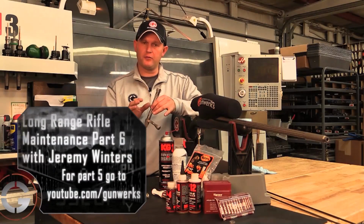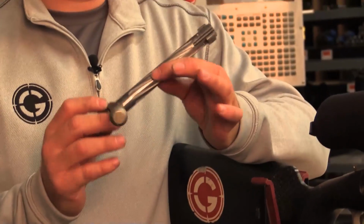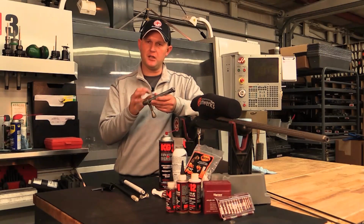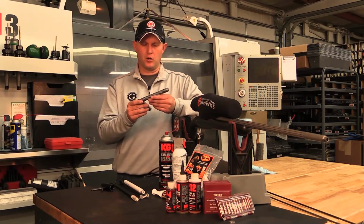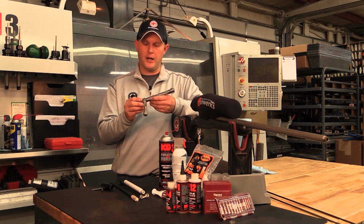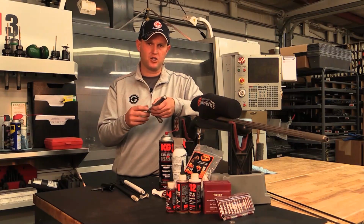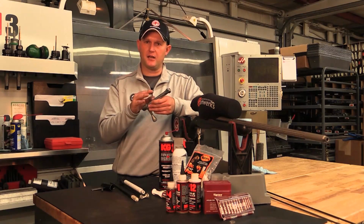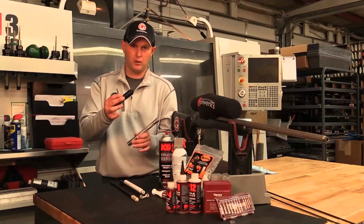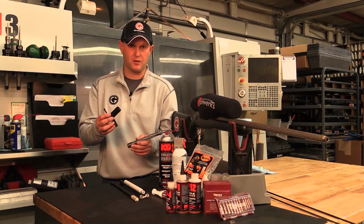Okay, the next part of cleaning your rifle is actually a part that's overlooked quite a bit, and that's cleaning of your bolt. Now, not just the outside of it, spraying it off, but actually the internal mechanisms on this bolt. So we're going to show you a couple different ways to disassemble this bolt, so that you can clean it properly after a grueling hunt in the dusty conditions, so that you don't have any hang-ups of that firing pin. So the first way I'm going to show you is actually using the proper tool for the job, and that should be the way you do it all the time, but sometimes you don't have access to these gunsmithing tools.